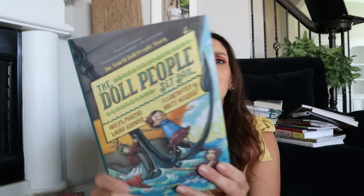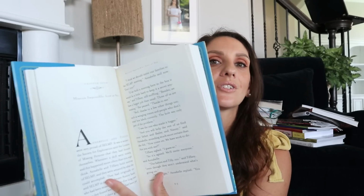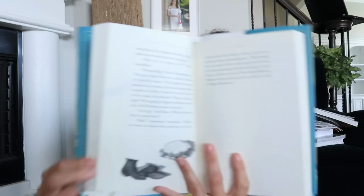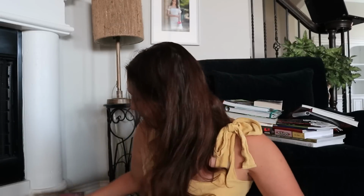This one was recent from Dollar Tree, the Dull People set sale. I just really liked the cover art. I thought it was really adorable, and look at that illustration. So cute, just a cute little thing. I think there are even illustrations in here. Yeah, there are random little pop-ups of illustration in here, and I just really love the cover art again. So I found that for $1.